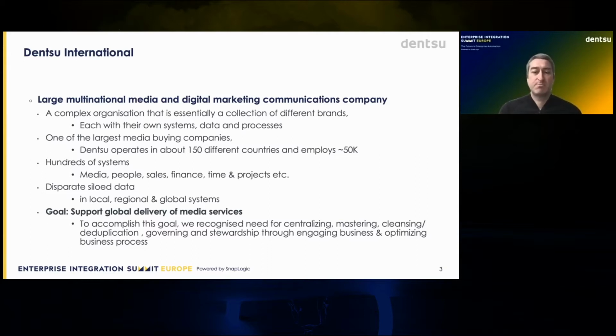So each of these brands has its own set of systems, its own data, and its own internal processes. So Dentsu is one of the largest media buying companies, and it currently operates in around 150 different countries and employs somewhere in the region of 50,000 employees.